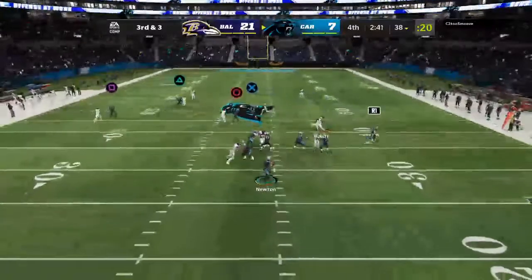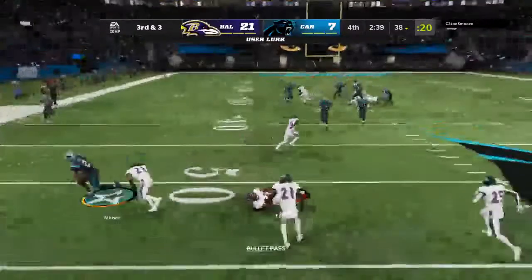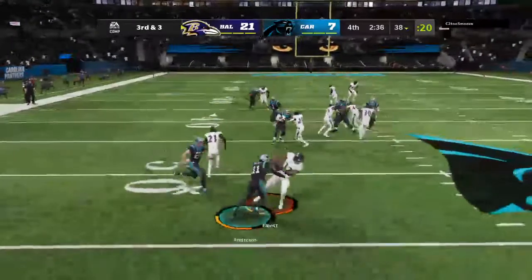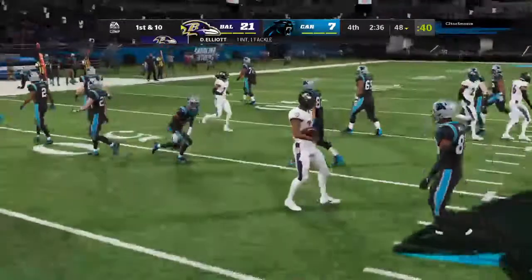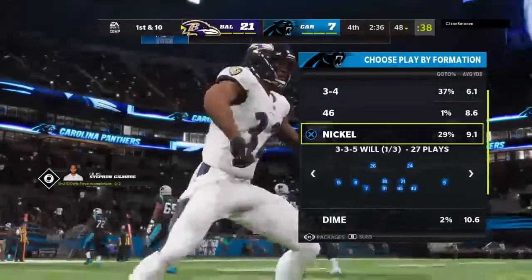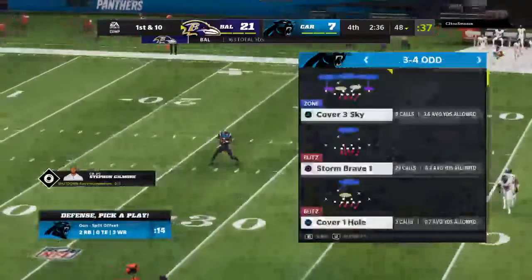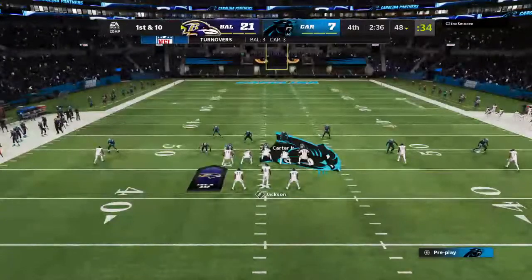Here's Newton. And this is intercepted, and that should do it. Picked off by Deshaun Elliott, and the Ravens are going to take over a couple of yards shy of midfield. Well, certainly not on their side offensively. They had to take some chances, but that interception will further hinder their already slim chance at victory.